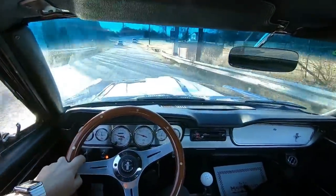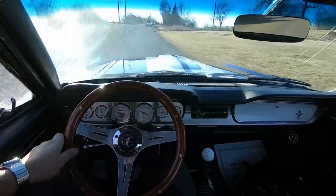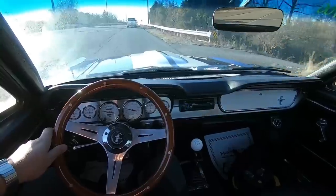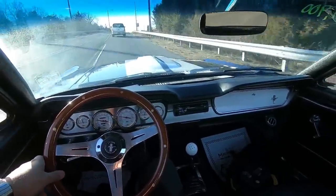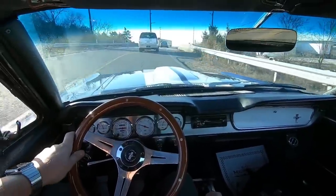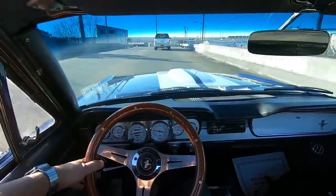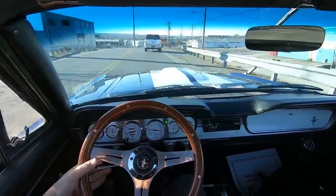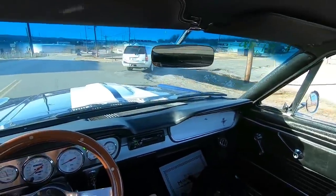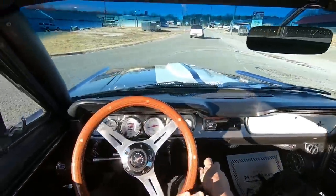Gear, you can jump up on the interstate in this car. It's easily cruising in second at 30 miles an hour. Just kind of hoping this guy wouldn't turn on this road. I usually like to get on it a little bit. We will let him get a little bit of distance. Hopefully nobody comes up behind us.